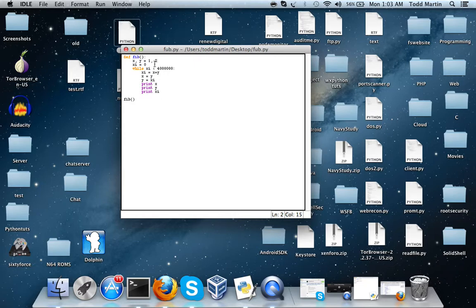The challenge on eRuler was to do something with the Fibonacci sequence up to, I think this is 4 million. 1, 2, 3. Yep, 4 million. And simply we just take xi and set it equal to x plus y, set x equal to y, set y equal to xi, and then print it.